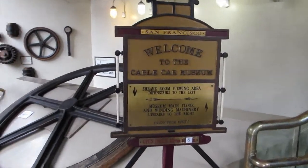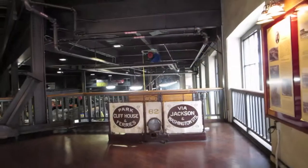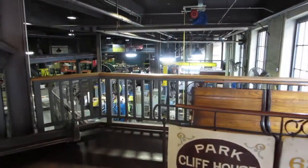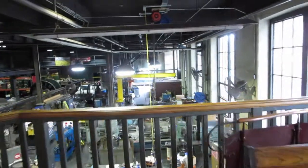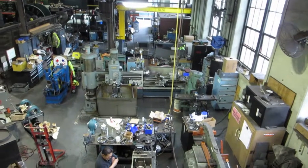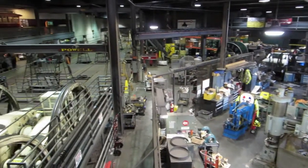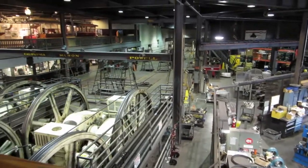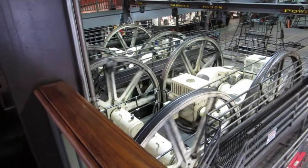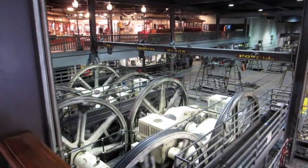We are going up to the main floor to look down and to look at all of the memorabilia. Over this railing is the workshop. This is where they fix the cable cars and adjust them, make parts for them. And these are the wheels that turn the cables throughout the city, of which the cable cars run on.